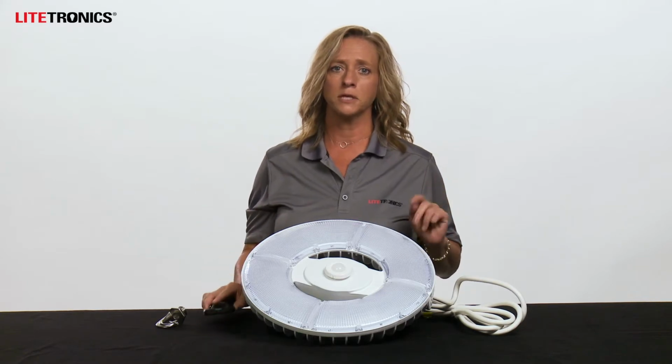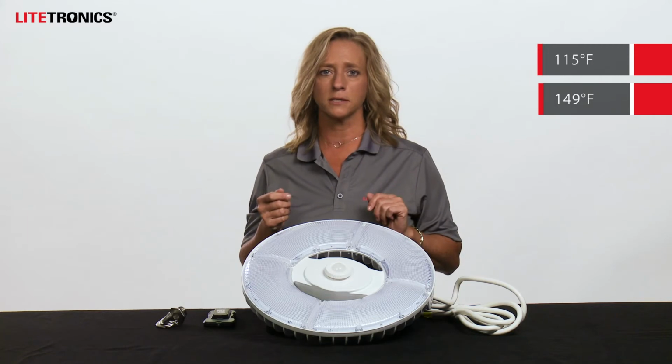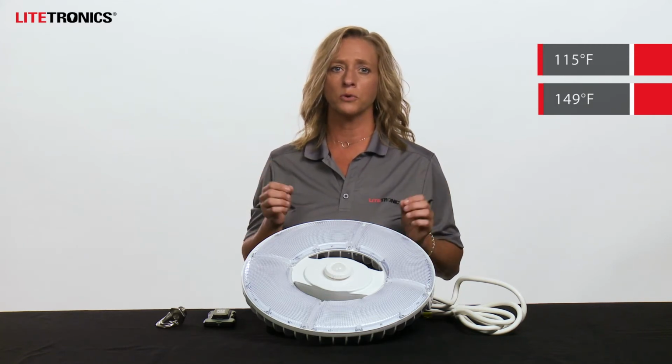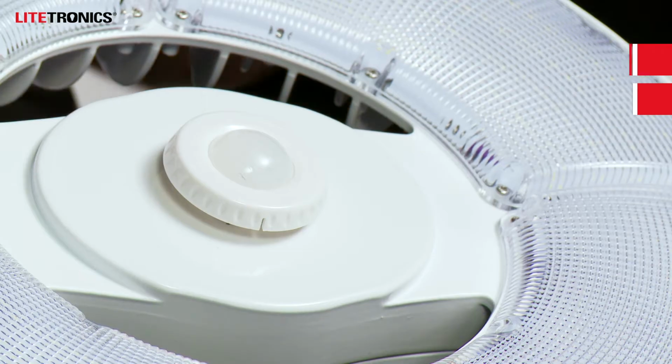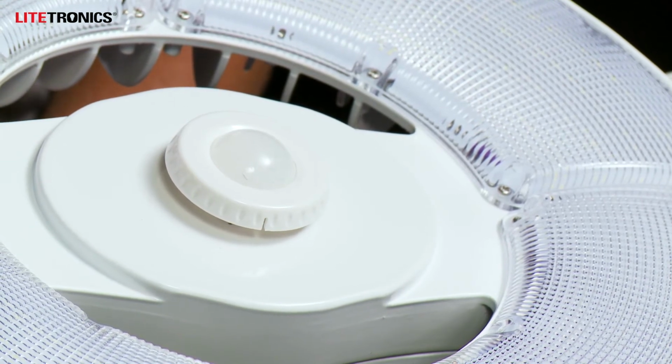There are 2 available temperature rating options, which include 115 degree Fahrenheit as well as 149 degree Fahrenheit. The high temp option includes a corrosion-resistant coating that's often needed in industrial applications. Whether you need a high temp rating or are in a corrosive environment, this one package will have you covered.